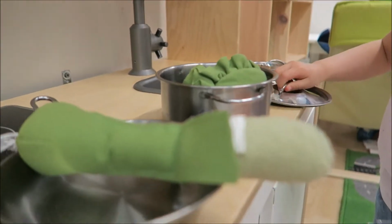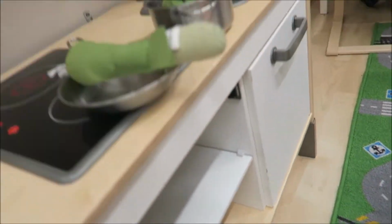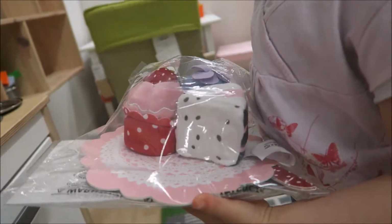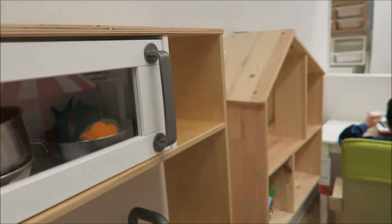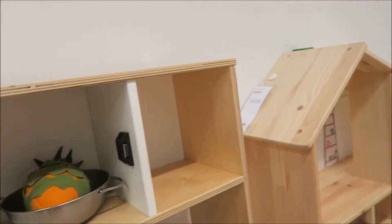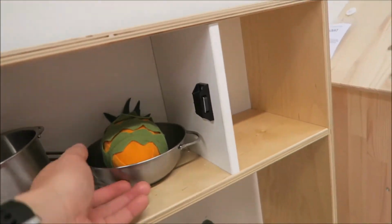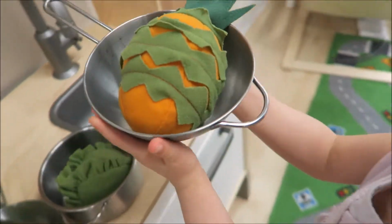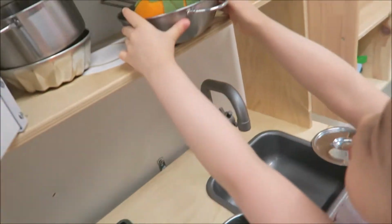What is that? Some veggies? Vegetable soup? Uh-oh. Oh, and cupcakes, fresh from a plastic wrap. What are you making? Oh no, what are you doing in a microwave here? You're making pineapple. Microwave pineapple. Yum. Can't wait.